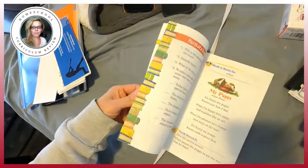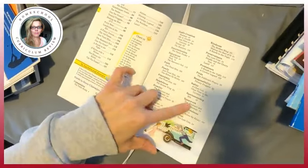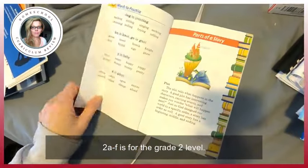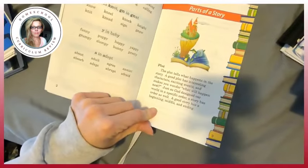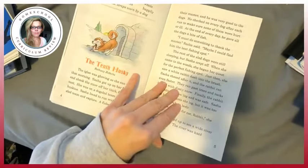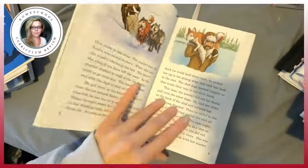So look what we're going to talk about. When you open this, this is 2B. So starting on 2B, again, God's creation, all this stuff. So they have very important topics there. We are going to look at parts of a story. So plot. You read that the plot is something that tells what happens in a story, okay? And then you go through and you read this story. And then it also has words to watch for, words that they might not come across that often. So I usually read those, and then you go to the end.